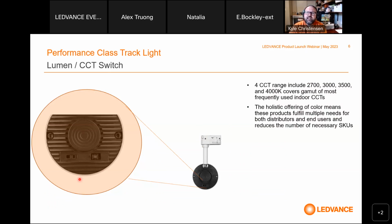One of the questions I've got is how do I change the CCT or the wattage package if enabled? Very easily. There are a couple of switches right on the back of the unit, so you can adjust those as you are installing the track head into your track.